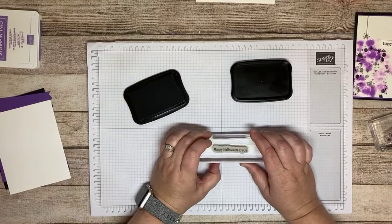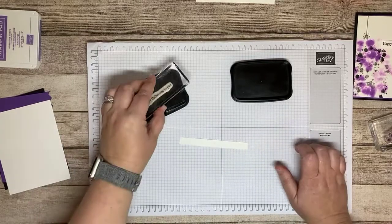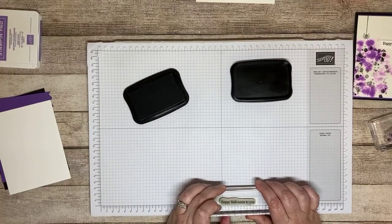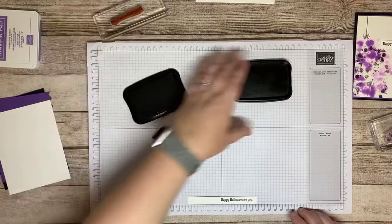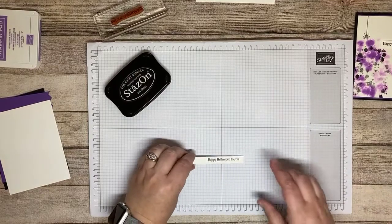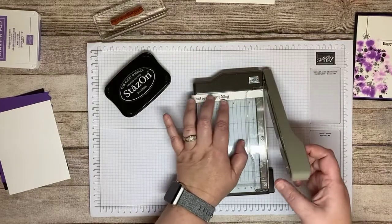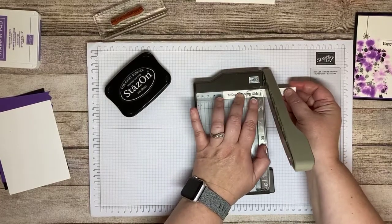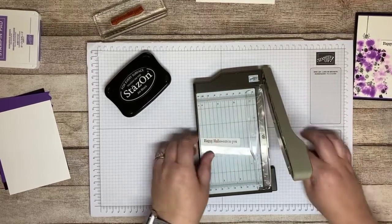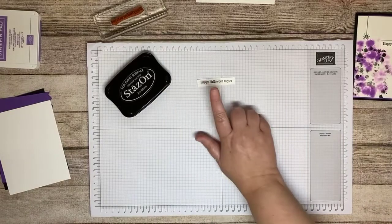Okay, so I'm gonna stamp this. Let's see if I can get it even. Yeah, let's flip it. All right, I'm gonna move it close to me just so I can get it straight. There we go. All right, so there is that one. And then we are going to trim it using the little cutter. I'm going to grab my heat tool and see if I can speed up the process for the drying. Okay. And then I just trimmed it off so it's on both sides. It's just going to be flat on both sides.